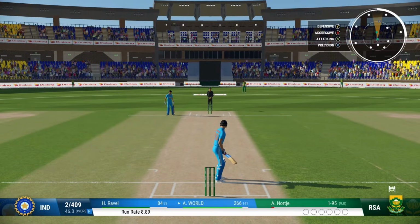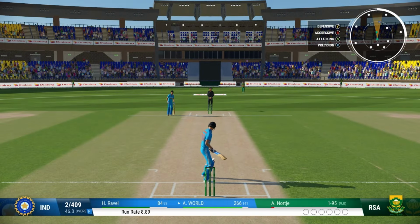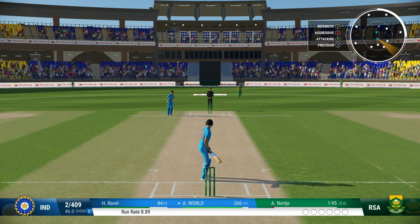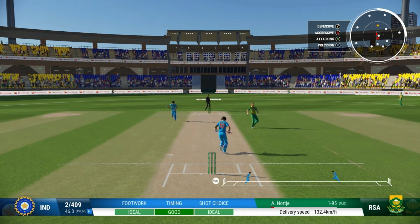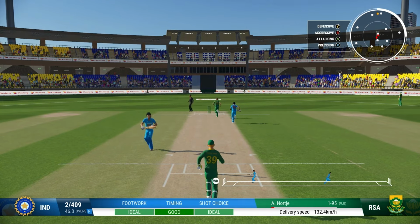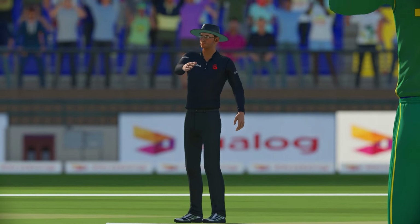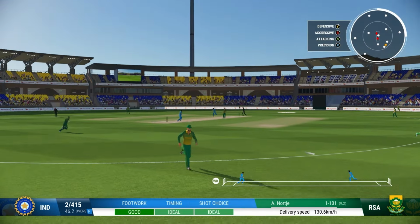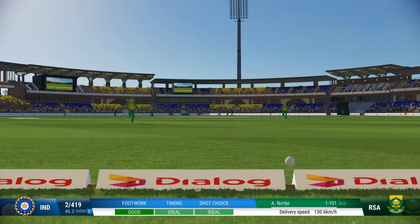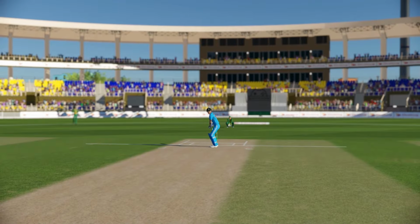Nokia coming into the attack from the north end. Times it nicely. Just perfection, a majestic shot. You just cannot hit it any better. Yes! Hits that well, onto the back foot and cracks it away. It was wide and suitably dealt with.